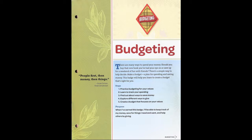Then do the math. If you have a certain amount you can put away each week or month, how long will it take to reach your goal? Or if you know you want to reach your goal within a certain amount of time, how much will you have to save each week or month to reach your goal in that time?